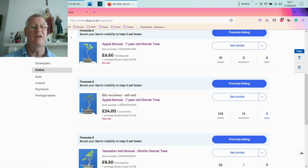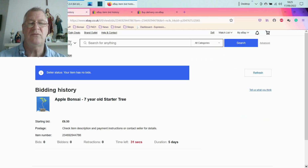This one I'm really interested in, this apple. There's absolutely no interest in it whatsoever. Which is good, because that tells me I don't waste my time with that on the apples. I need to basically put that into a bigger pot. I quite like that. There's stuff I can do with that, so that's not a problem at all.